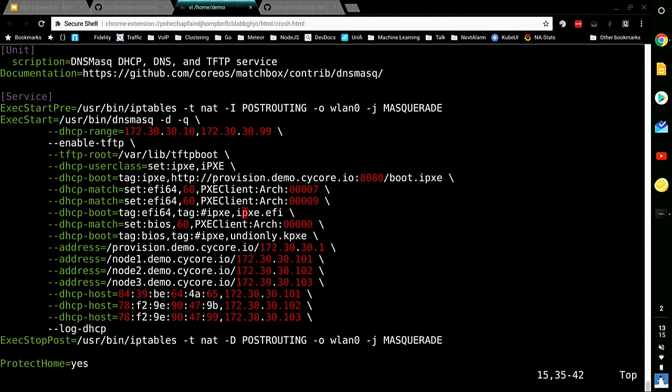In this case, ipxe.efi. Whereas if it's a regular old-style BIOS boot, its architecture PXEClient 0. And in this case, we specify the UNDI-only kpxe, which is the bootstrap for PXE to iPXE, since I left that off earlier. We have another few things just to map some DNS names, and we give static IPs to the MAC addresses. But the core of this are these DHCP boot parameters, which are telling the booting system where to find the boot pieces, the initial binaries.